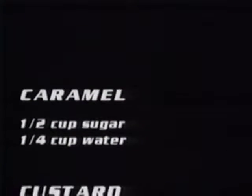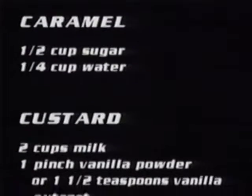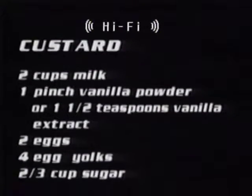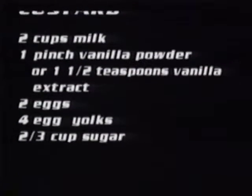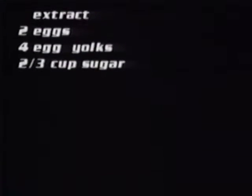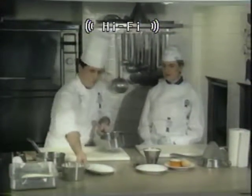Caramel: a half cup sugar, a quarter cup water. Custard: 2 cups milk, 1 pinch vanilla powder, or 1½ teaspoons vanilla extract, 2 eggs, 4 egg yolks, 2/3 cup sugar. Start by making the caramel.